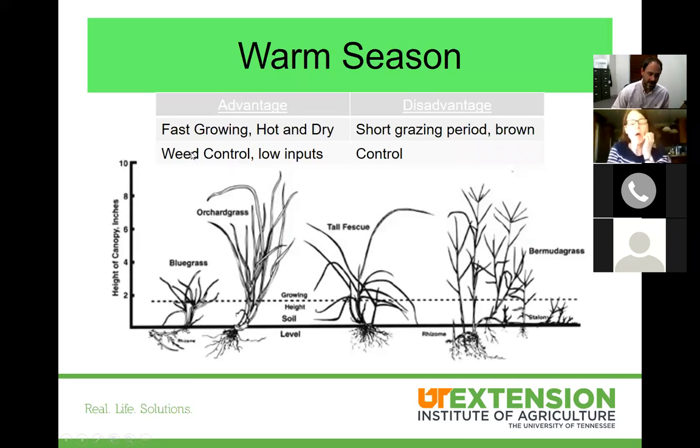Weed control, it can do a great job of weed control. And when I talk about that, in fescue pastures, we talked about the spots where the fescue died out, or was grazed too short.